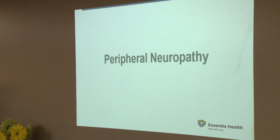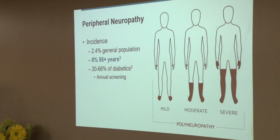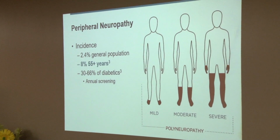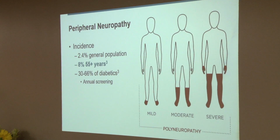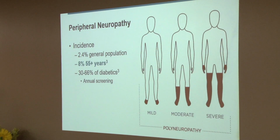So peripheral neuropathy. Peripheral neuropathy is actually quite a common problem. It occurs in about 8% of the population 55 years and older. And then in the diabetic population, which is the most common reason for peripheral neuropathy, it increases from there. The studies say it ranges from 30 to 66% of people with diabetes will have some sort of peripheral neuropathy. So it is quite a prevalent problem that really causes a lot of problems for people.